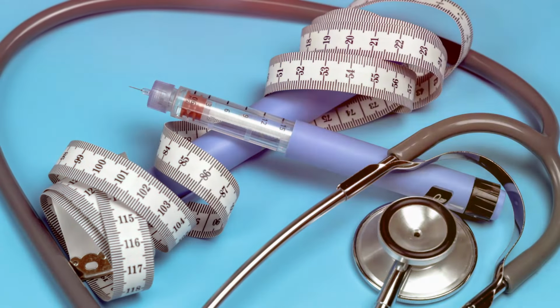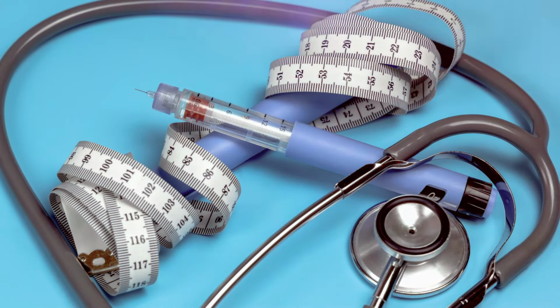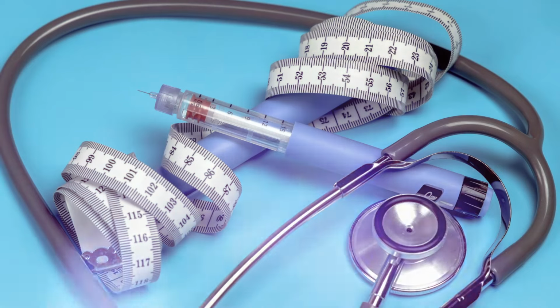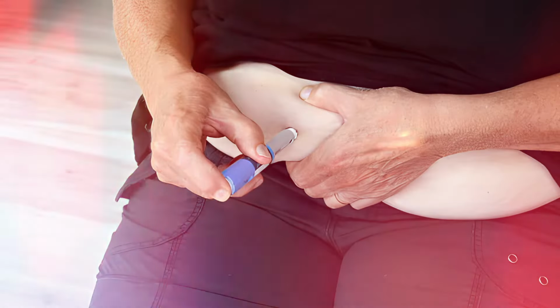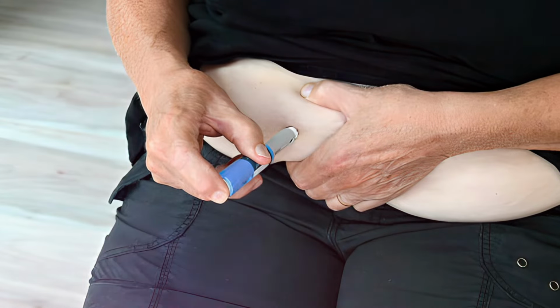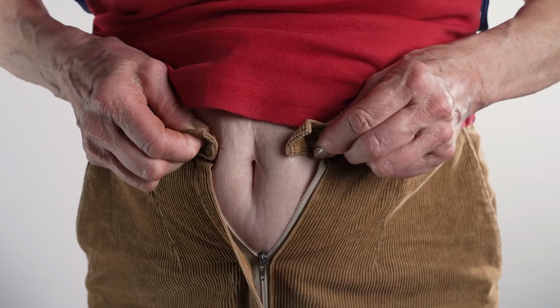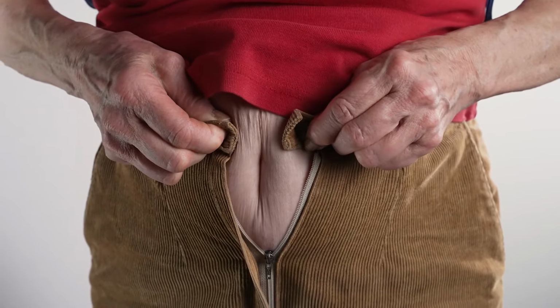All in all, Ozempic and similar drugs can be beneficial for certain people with diabetes or obesity, but the risks need to be carefully considered. They are not magic pills, and you should always be suspicious of anyone promoting them as such. In fact, many people report that when they stop taking them, the weight simply comes back. Success only happens in conjunction with healthy lifestyle changes.